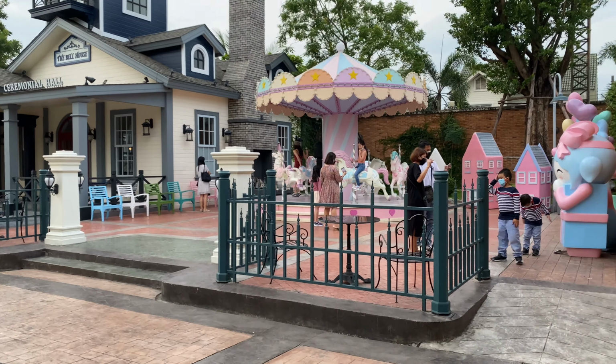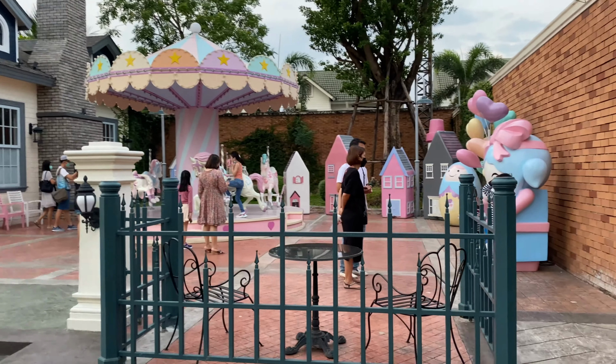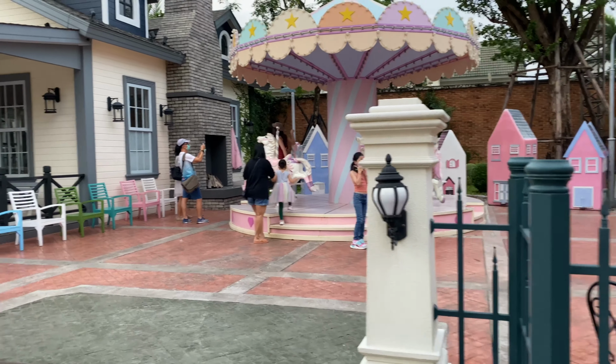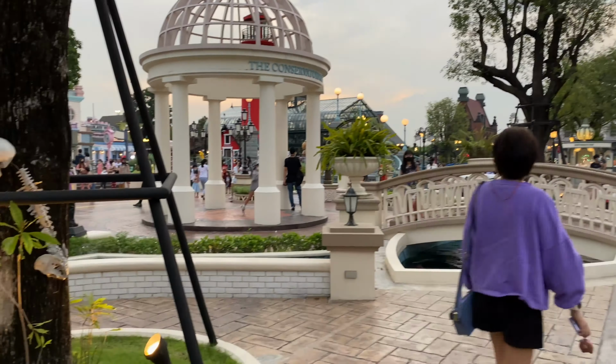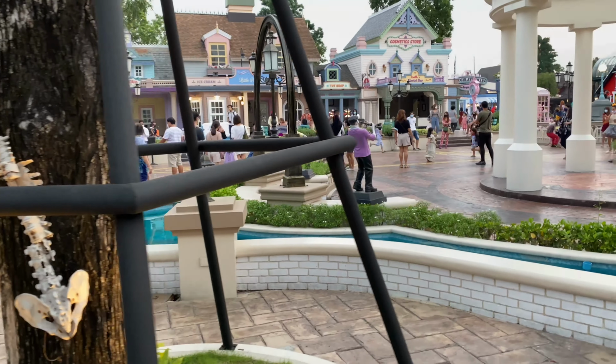So they have here a colorful carousel, mainly like a candy type yung color. And also they have this vintage house from Europe. Ayun, nandun yung mga naglalaro ng Squid Game.